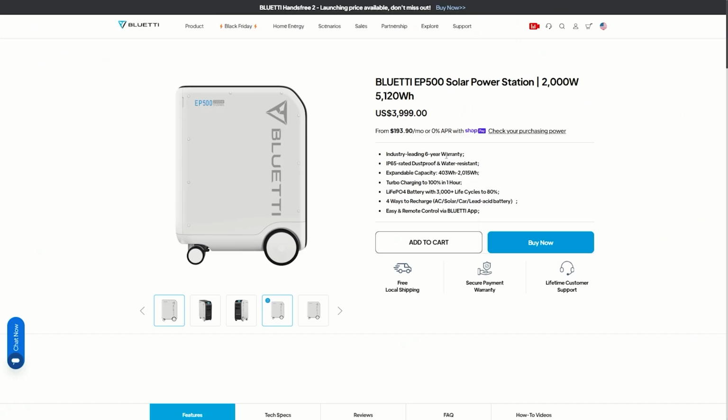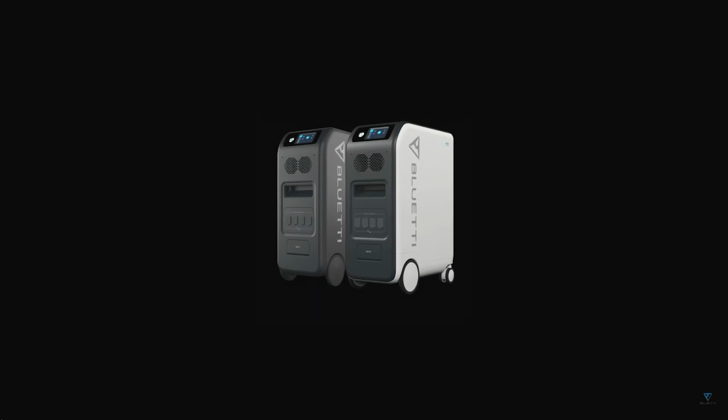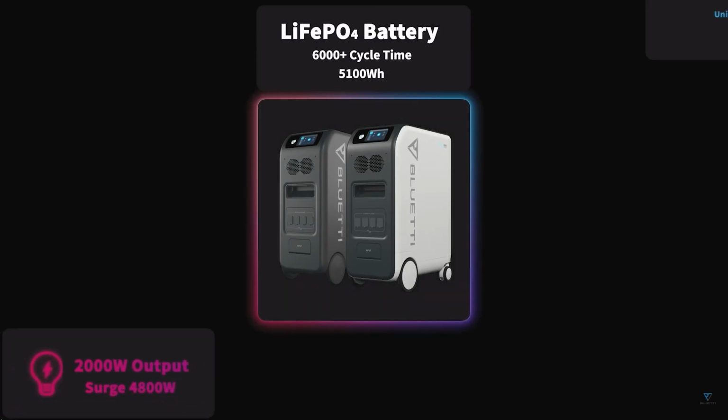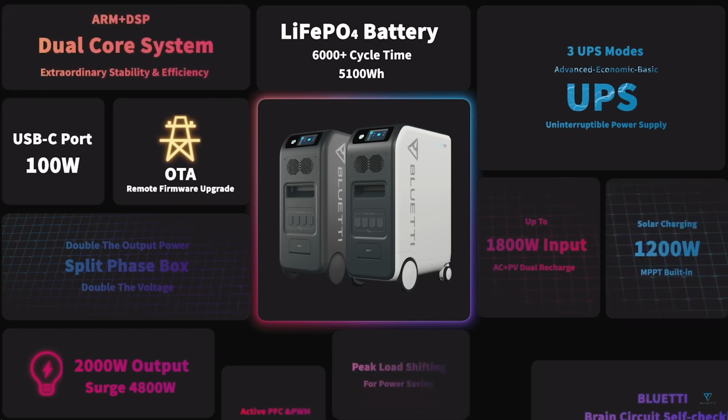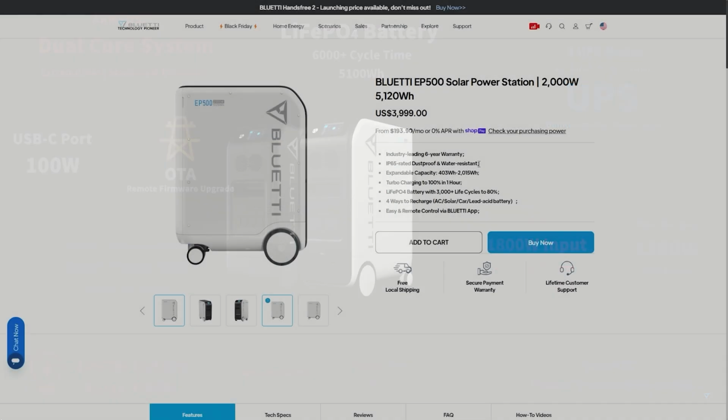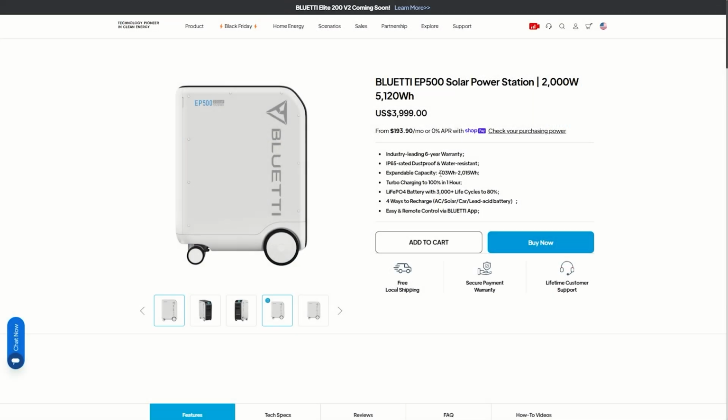Industry leading 6-year warranty. I have not seen any power station with a 6-year warranty on it, so they seem very confident with this model. It says it's IP65 rated, dustproof and water resistant. It says its expandable capacity is 403 watt hours to 2000 watt hours.